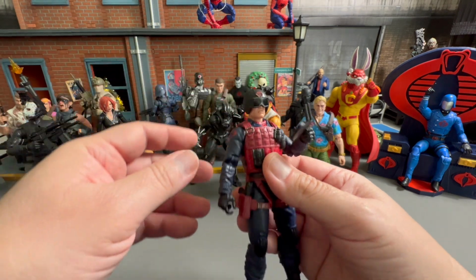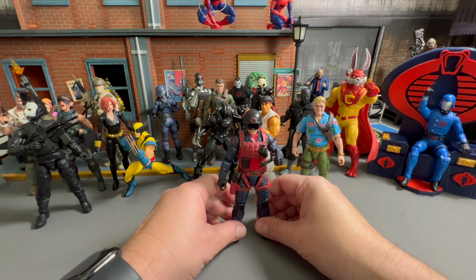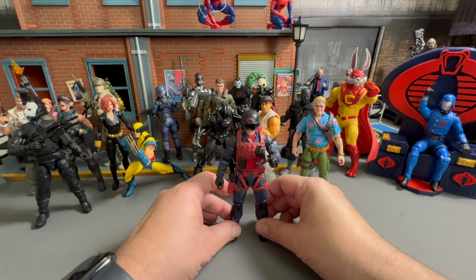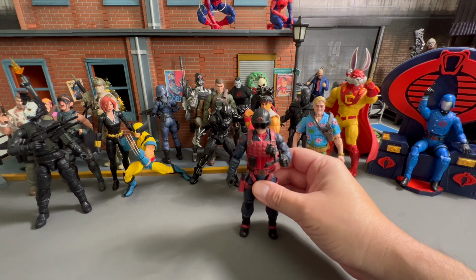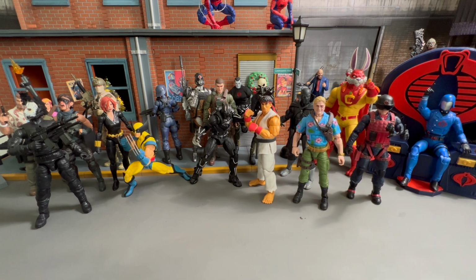The value is there. If you haven't picked it up for $29, $20, this is a great figure. He's got lots of cool little parts. He's well designed. Just everything looks amazing for this figure. But it just wasn't enough for me to kick it up into the top 10, but it's still a very, very good figure. Very well done. So that's why it's on the honorable mentions list.